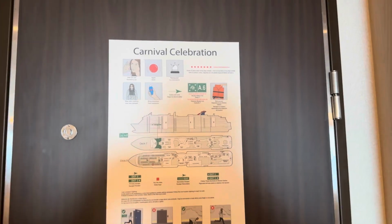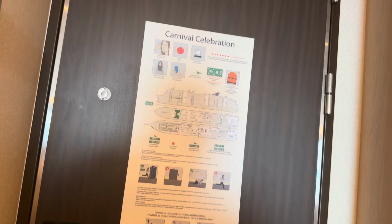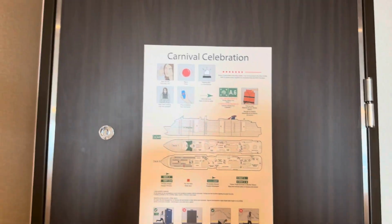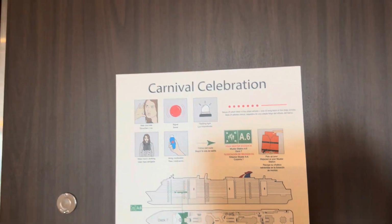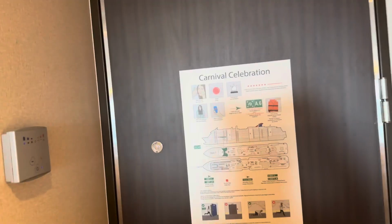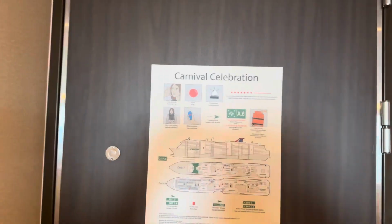Hi guys, time to show you what a cabin on the Carnival Celebrations Havana Cabana looks like. This is room number 8264. It started out on starboard side. I don't believe it's normally that way. But anyways, here's the room tour.